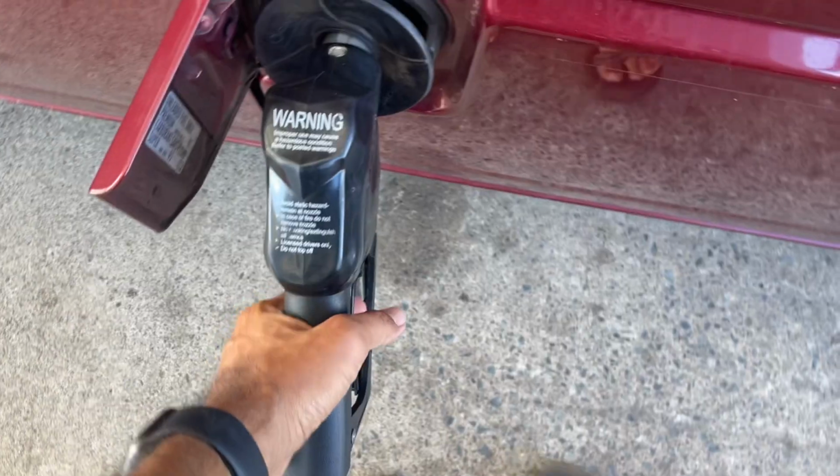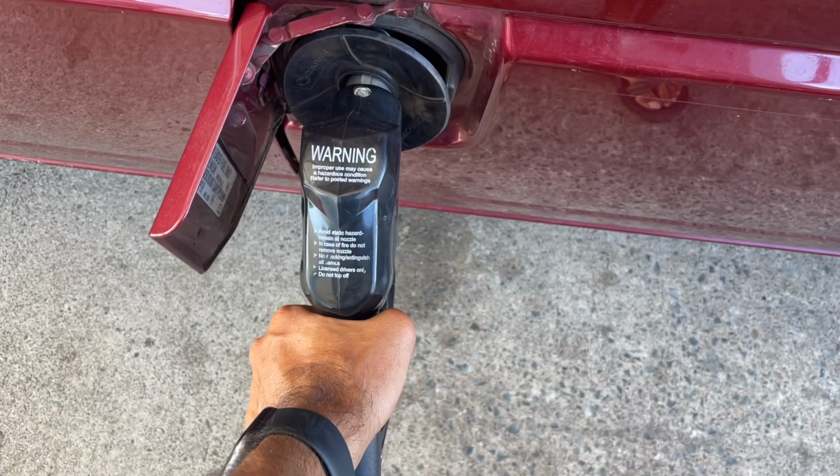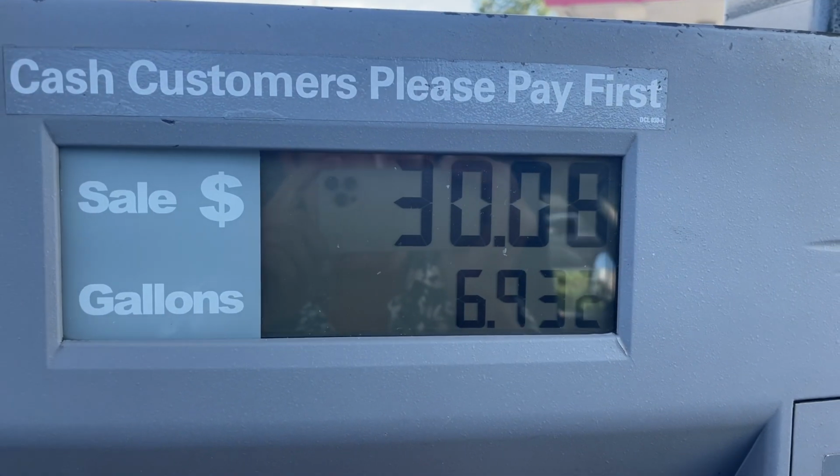So now we're on our way to drop off the old girl. We had so much fun and we saved so much money by renting this van. So I'm super excited to drop it off to the owner. Hopefully he's there and maybe we can get a chance to talk to him about this build because it's absolutely beautiful. So let's drop off the van. There we go, 30 bucks, 7 gallons.